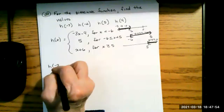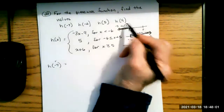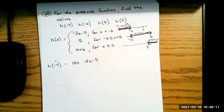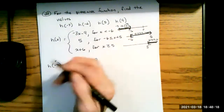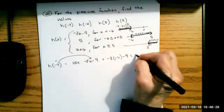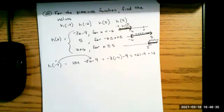So if I'm looking for h of -7, I'm looking for an x value that fits this -7. So it's right there. See that? So that tells me I'm going to use the -3x minus 9. That's what I'm going to use because that's where that x fits. Now, I'm going to put the -7 in the place of x on this one because it does have a place to put in my value. So that gives me positive 21 minus 9, which is 12, I believe. So that's my answer for the h of -7.